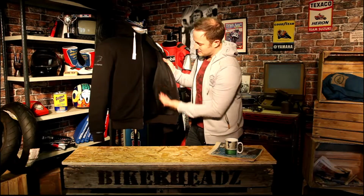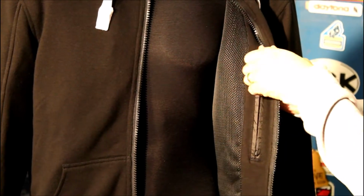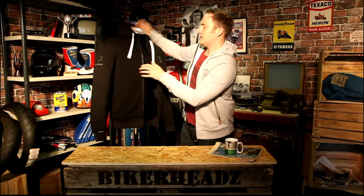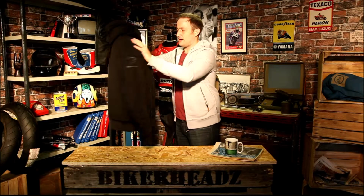So again, there's your 3D mesh running down the inside, it's covering the whole of the jacket. So you're getting that protection. You've got an internal pocket with YKK zip on that side, and an internal pocket on that side as well. If I just spin it around to the back so you can see, nothing going on the back at all, keeping it very plain, very simple. It's a lovely quality product from Bering. Back around the front again.